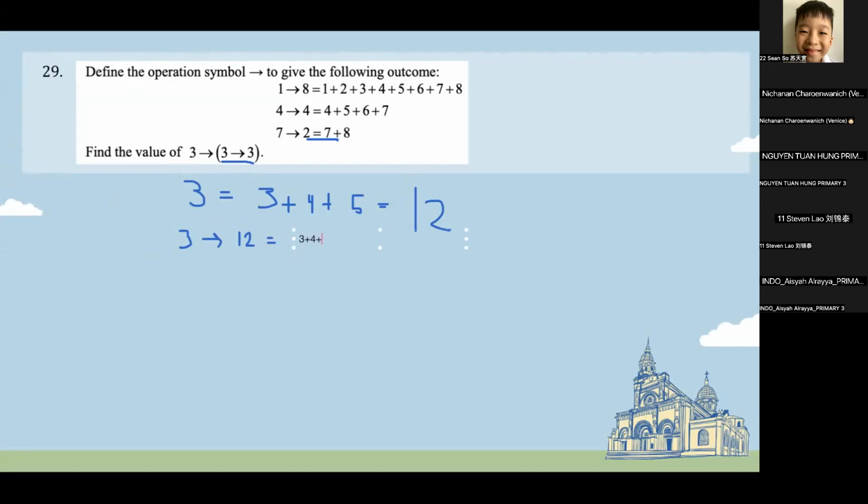right? Plus 4 plus 5 plus 6 plus 7 plus 8 plus 9 plus 10. Oh, not equal, okay? Plus 5 plus 6 plus 7 plus 8 plus 9 plus 10. Should we stop at 11 plus 12? No, because we want 12 terms, not stop at number 12, right? So we'll have 13 and we'll have 14.